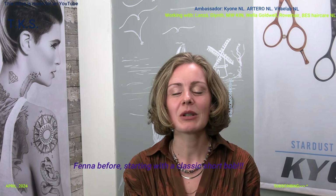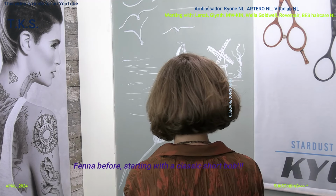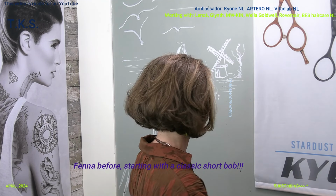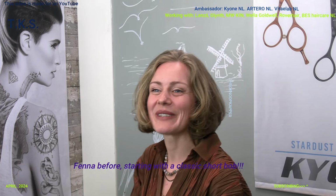Hoi, ik ben Fenna. Ik ben weer terug in de studio bij Theo. En we gaan nu voor een nog kortere bob. Fenna's going for a shorter bob. And that's why she's in my studio. Yes. Okay, let's start on you.